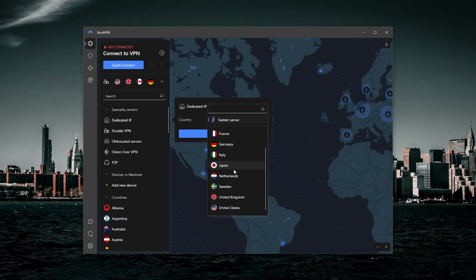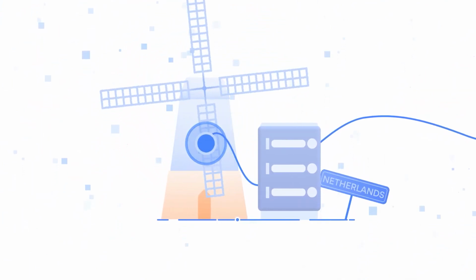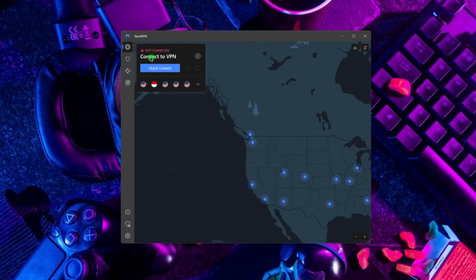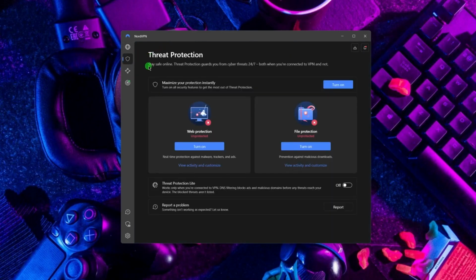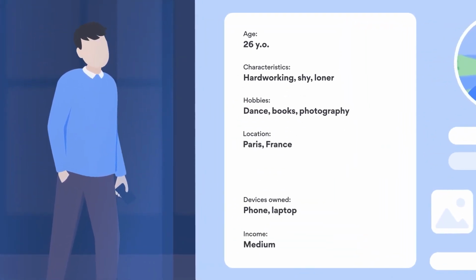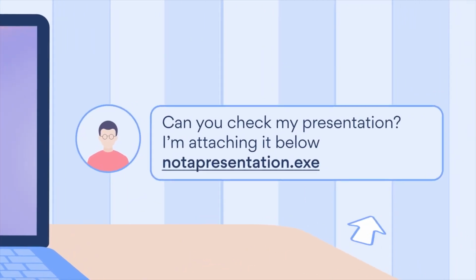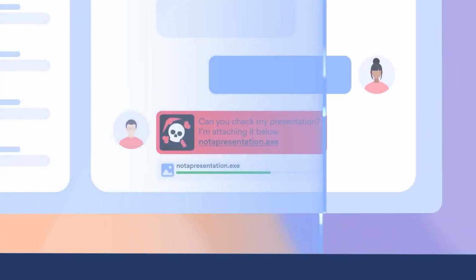So the servers have set IP addresses, and the double VPN servers basically tunnel your connection through two servers, giving you double the protection. Also, Nord and Surfshark have an ad blocker feature, but it's worth mentioning that NordVPN's ad blocker, which is known as threat protection, is an advanced feature that also blocks trackers, similar to the one that Express and Surfshark has. It also protects your device from harmful files while blocking automatic downloads.